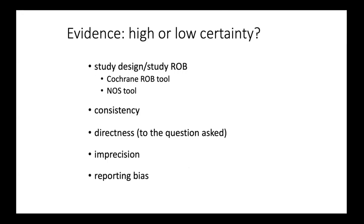And some of the domains that we assess the pooled evidence from randomized control trials for would be individual study risk of bias. So if the RCTs that we find addressing a question are all very poorly done RCTs that have significant issues with risk of bias, then we might rate down our certainty from high to moderate or from high to low. Consistency gets at statistical heterogeneity.